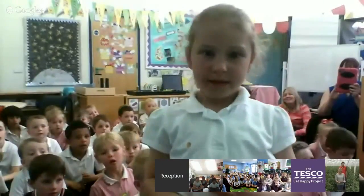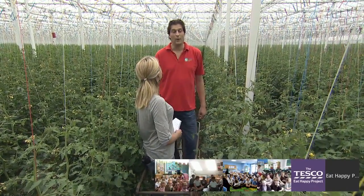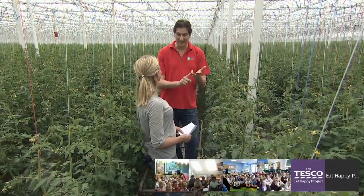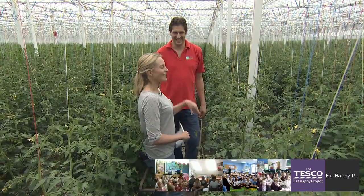What colour can tomatoes be? Really good question. So Molly would like to know the different colours that tomatoes can come in. We grow yellow tomatoes, we grow orange tomatoes, we can grow purple tomatoes, and of course red tomatoes as well. And you mentioned stripy tomatoes as well. I've got the lingo now.